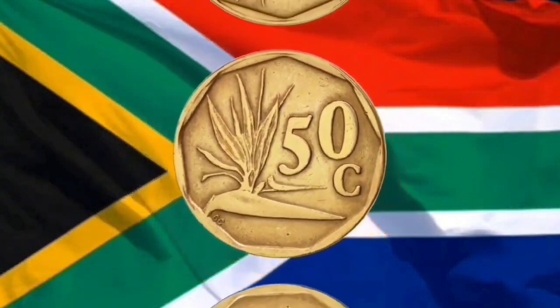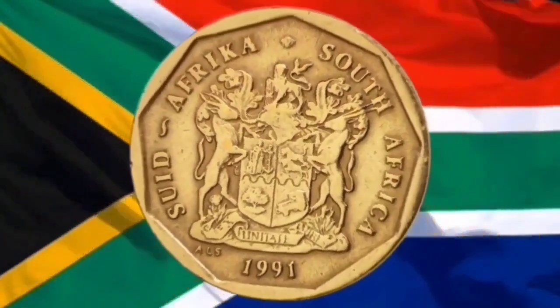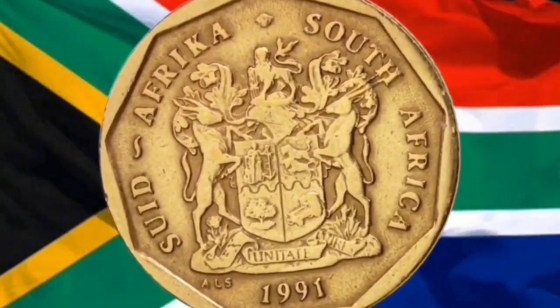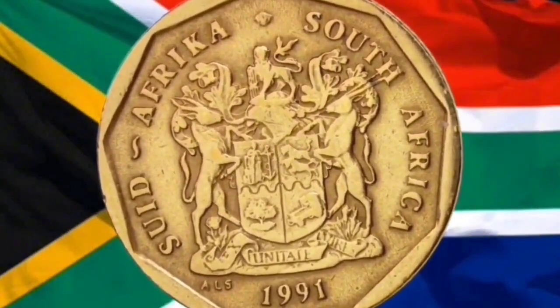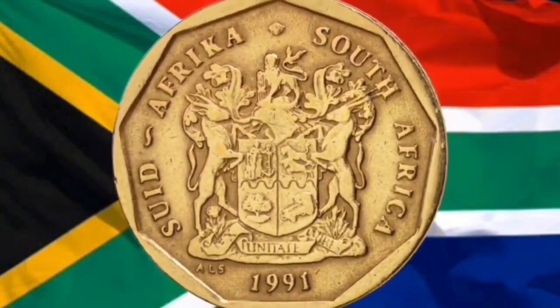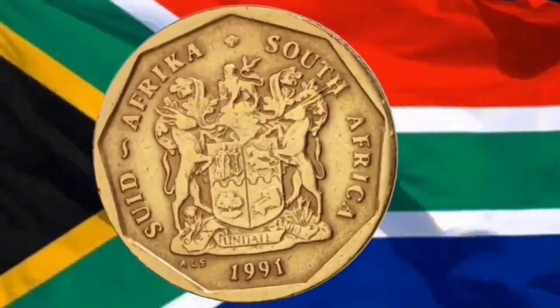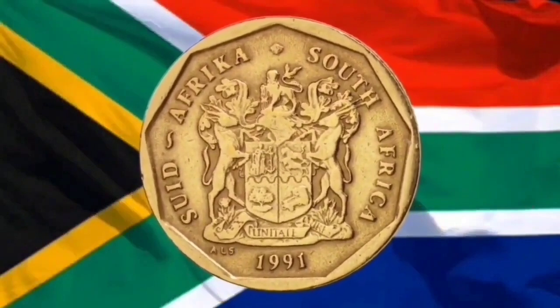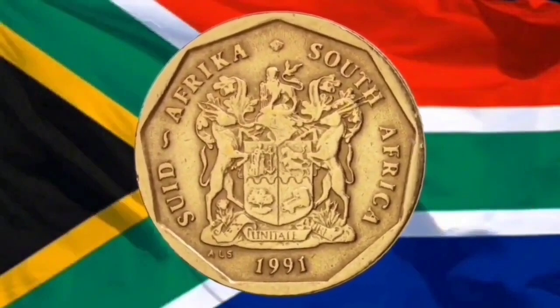One reason this coin stands out is due to its relatively low mintage. In comparison to other denominations and years, the 1991 50 cents was not mass-produced at extreme volumes, making high-quality specimens difficult to find in uncirculated or proof condition. This scarcity drives its demand in the numismatic world.